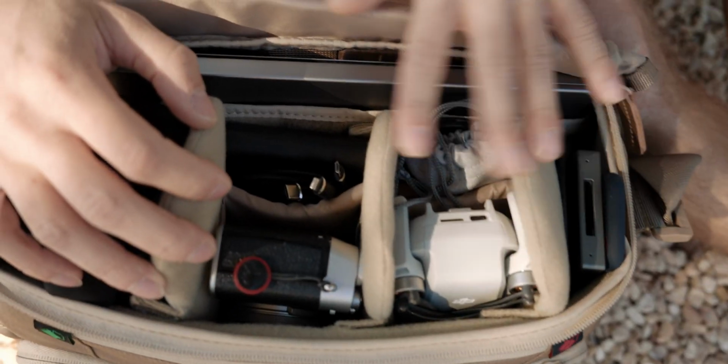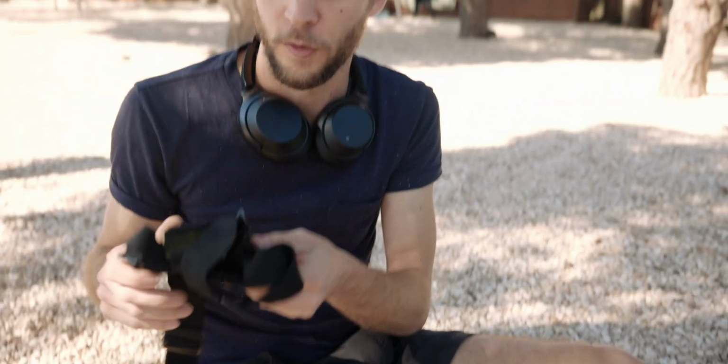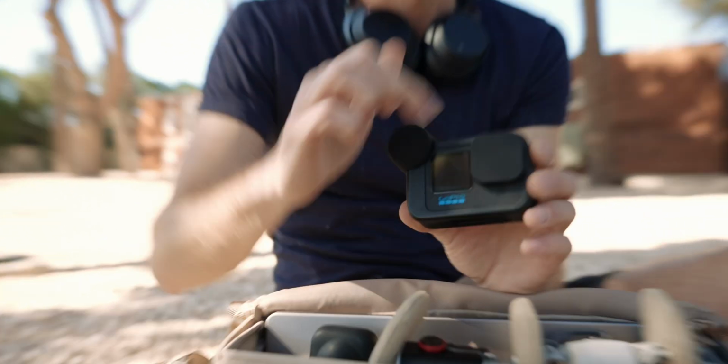Here we go, top shot, so that's this side. Let's go look at this stuff for a quick second. We have a chest strap for GoPro, which I use religiously as well for my TikToks. We have a GoPro with the media mod on it.